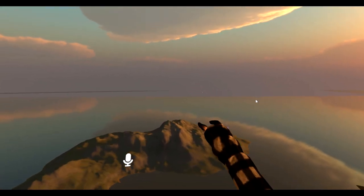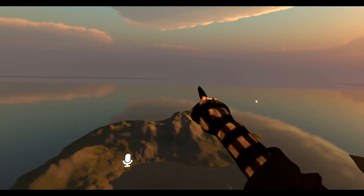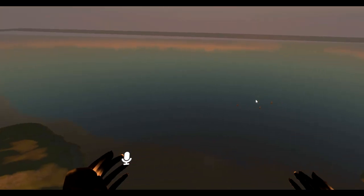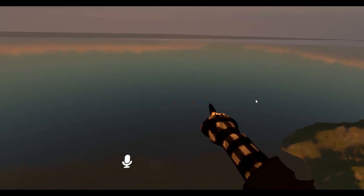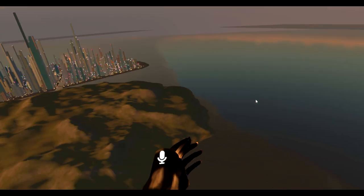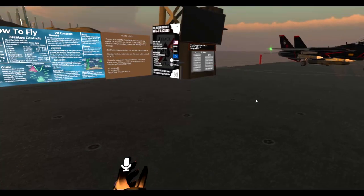Looks like there's a refueling plane. Hopefully you can see that on the end of my finger there. That's a refueling plane that flies around. We can go and take a look at that in a while. And there are a few target practice oil rigs down here, which are good. So let's just respawn back onto the deck.